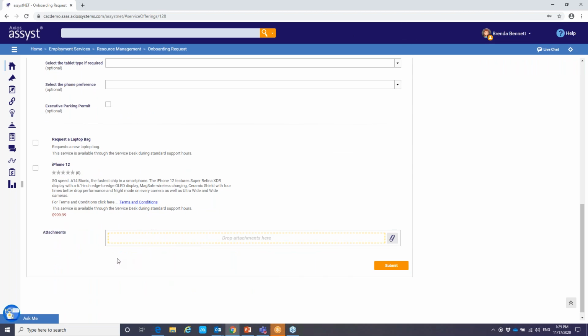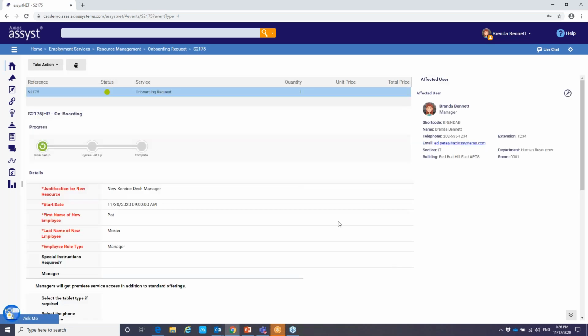Attachments as well. So if you have forms that need to be filled out, we can simply have those attached directly to the service request as well. All right, so let's submit this. And I'm going to show you what happens once this gets submitted.